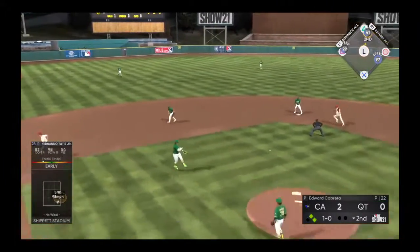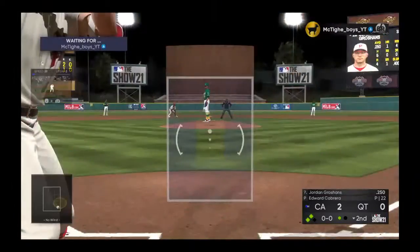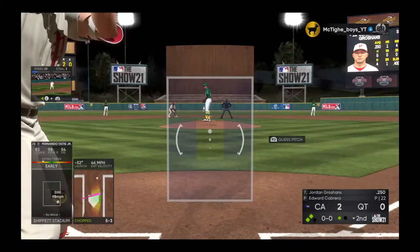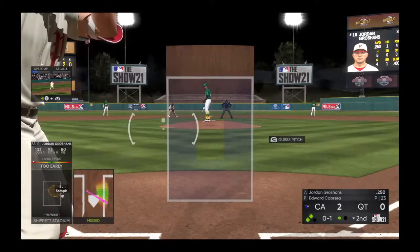Bounce it to the left side. He's got to hurry. And he indeed takes only the out at first as the runners move to second and third with 1 away now. So next to bat will be Jordan Groshans, trying here to plate the tying run from second. As he'll get caught chasing a bad one there at strike 1.